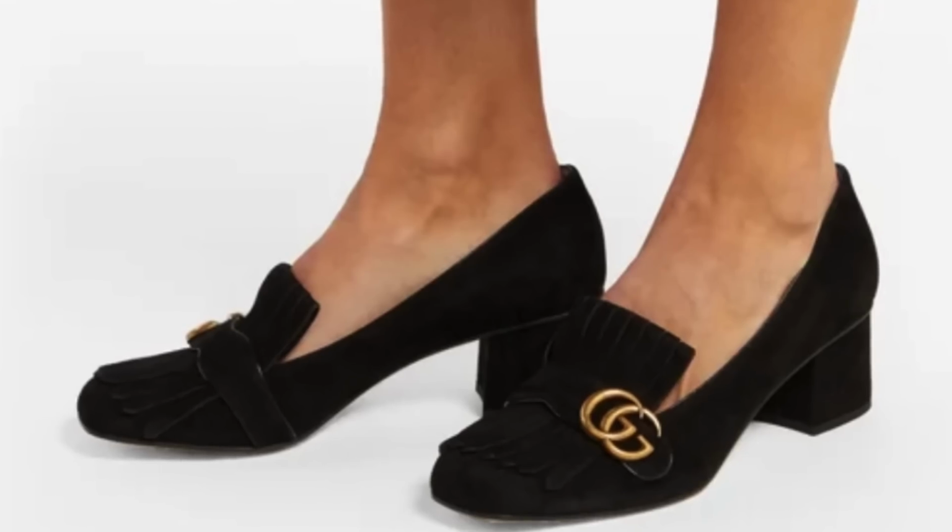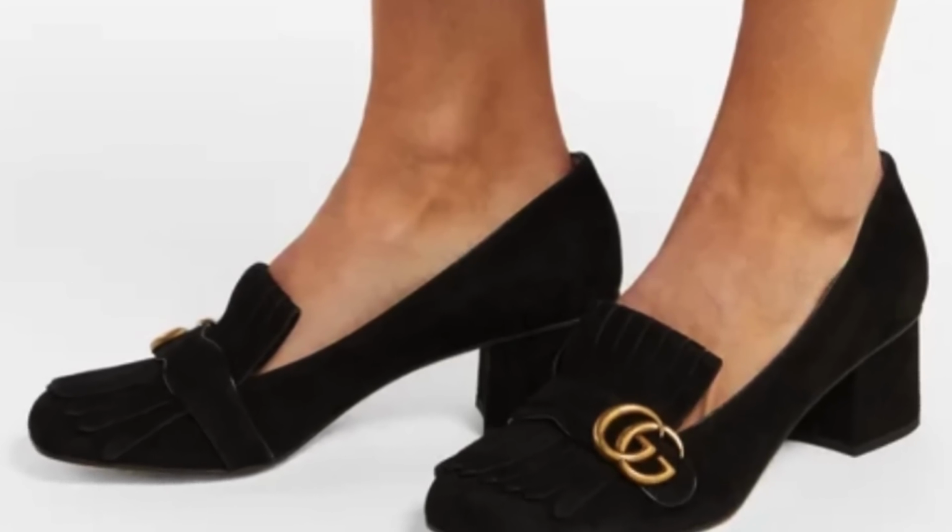For instance, the Gucci Marmont loafers, they are to die for. And why do women love them? They are very popular because the vamp is low, you see more of the foot. And let's not forget, low cleavage, low vamp, sexier, okay? So this is something to remember.